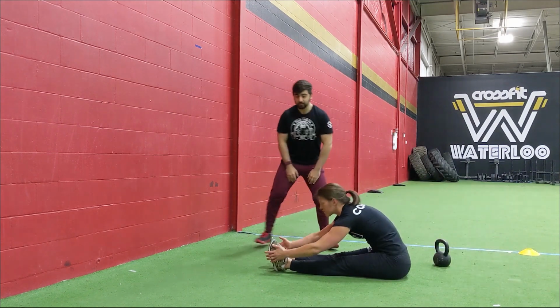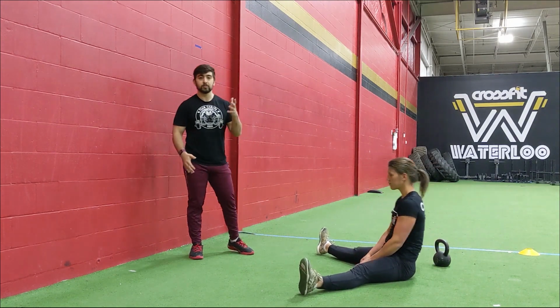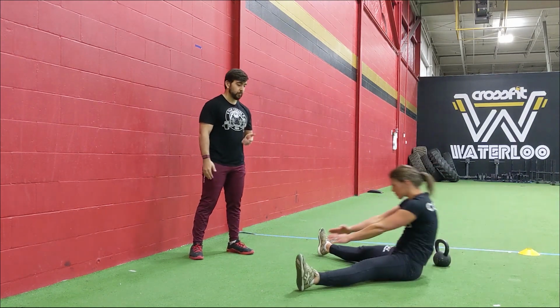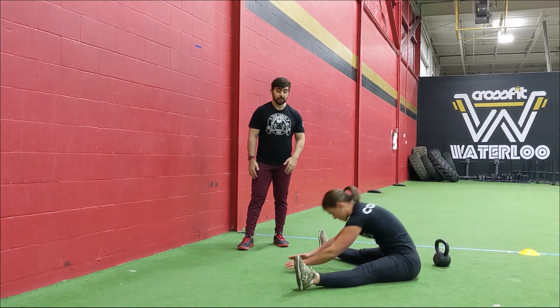Once you're done 5 of those reps, you're gonna widen your feet, kind of like a sumo stance. You're gonna go for those 5 straddle sit-ups. So you're gonna come up, reach as far as you can. You're gonna feel a little bit of a stretch in the groin this time as you come up.